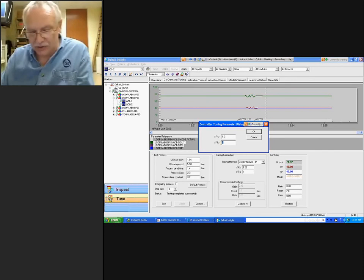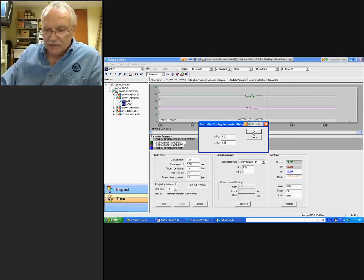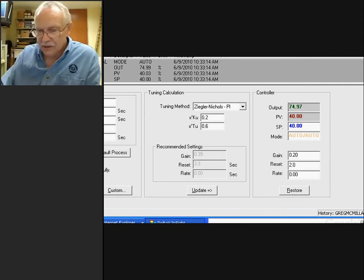Here, knowing that this is approaching a dead time down in the process, I'm going to go with also a lower factor for reset time. And if we look here then at the settings, let's see if we can zoom in on the recommended settings. We see that we've got a gain of 0.39 versus the current gain on the controller of 0.2, a reset time of 3.3 seconds versus the current reset time of 2 seconds.